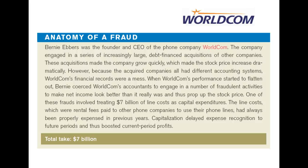One of these frauds involved treating $7 billion of line costs, which were really a rent, as a capital expenditure. The line costs, which were rental fees paid to other phone companies to use their phone lines, had always been properly expensed in previous years. Capitalization delayed expense recognition to future periods and boosted current profits. He got in a lot of trouble for that, didn't he? It was really an expense, but he tried to show it as an asset on the books.